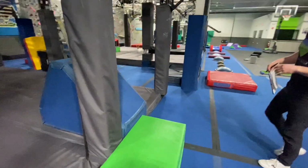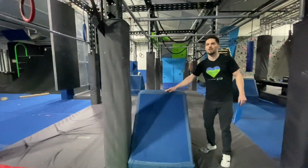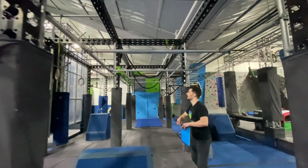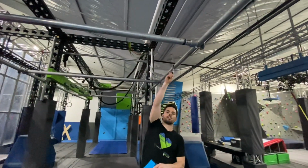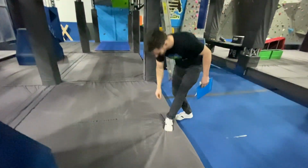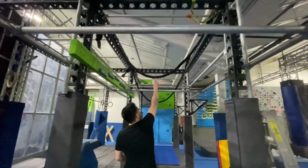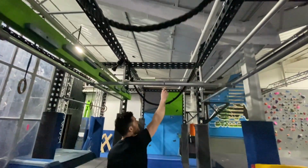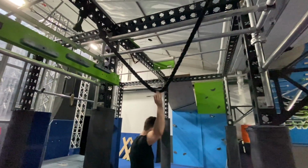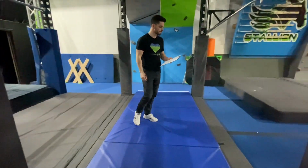Obstacle number 5, we have Tarzan's Jungle. Starting on this quintuple step, you guys are allowed to use your hands on this bar right here. Hands are allowed on this section of the bar. Only this section of the bar. Hands on the rope. Hands on the bar. Hands on the rope. And then you are dismounting onto this panel mat. And that will be a clear.